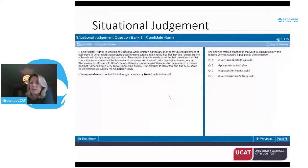You'll be given a scenario and asked a number of questions. It can be anywhere, I think, between 3 and 6 associated with each scenario. You can be asked how important a certain course of action or a certain consideration is, or how appropriate something is to do. And this section is less speeded. Definitely.